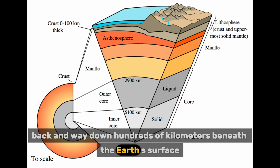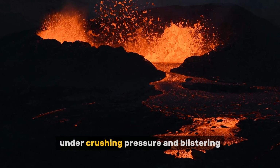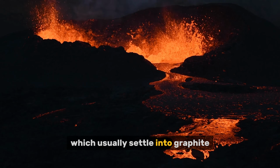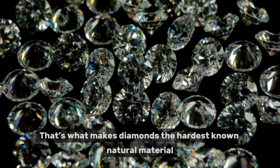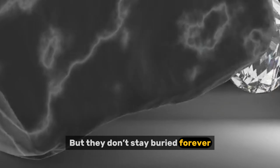Beneath the Earth's surface, diamonds form deep within the Earth's mantle, under crushing pressure and blistering heat, conditions so extreme that carbon atoms, which usually settle into graphite, are forced into a more compact crystal lattice. That's what makes diamonds the hardest known natural material. But they don't stay buried forever.